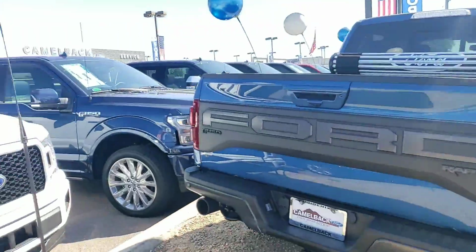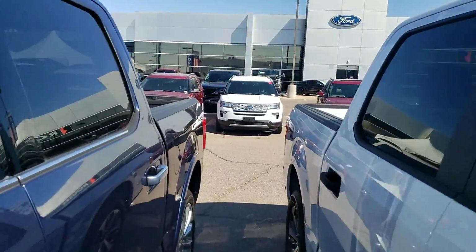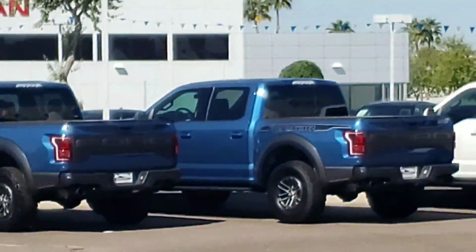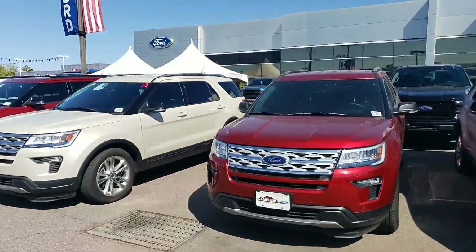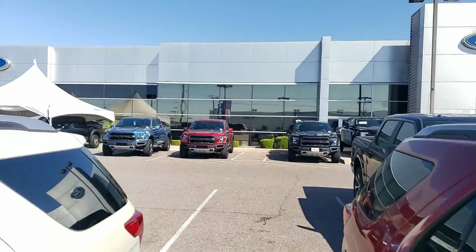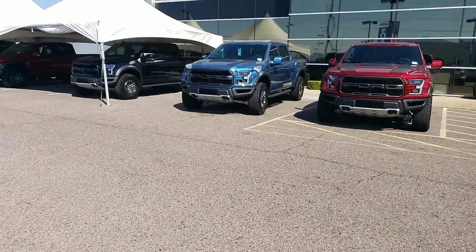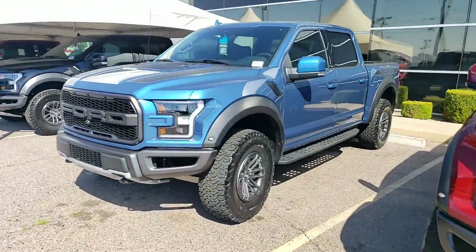But I do want to tell you, I have more than one of these blue Raptors, and a couple of them don't have any of those add-ons. I got two over here. One with the decal, one without. And then this one right over here. This one right over here only has the window tint and the door edge guards and the nitrogen. This one does not have the tunnel cover, and it almost has the same MSRP.